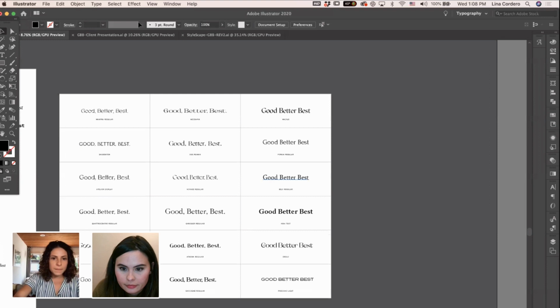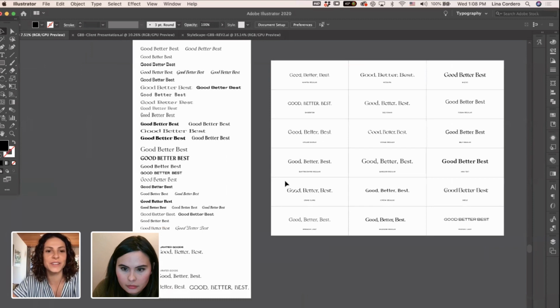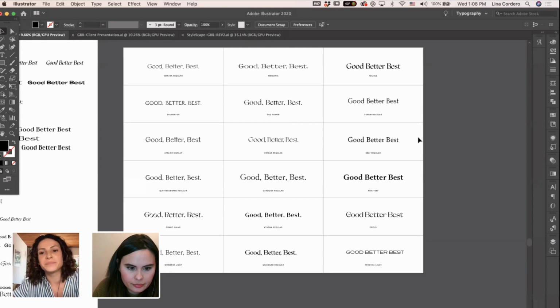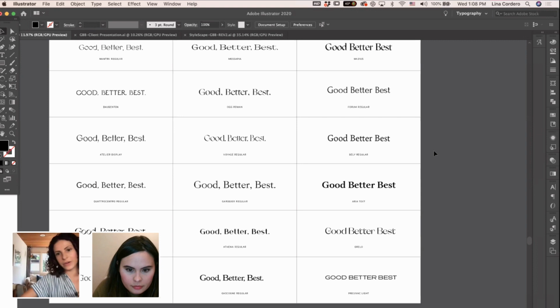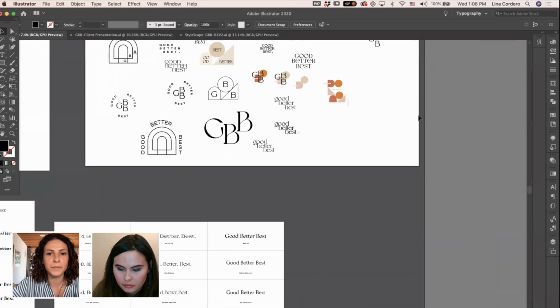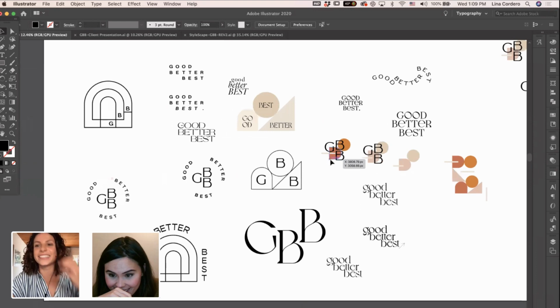Okay, so much like Joyce, I've been doing some font research. Look at that, I don't have that many fonts, I edited a lot out too. But that's where I started, and then I started exploring with shapes. And obviously, full disclosure, we started working on these a week ago, so I do have some things that I worked on previously. I did not do this in an hour talking to you guys.